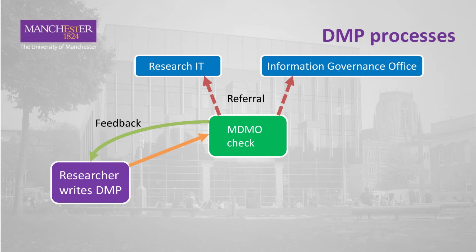So once we'd agreed the questions to be asked, we designed a process for sharing the information between our services with minimal input from the researchers. And this allows us to identify any significant issues, to provide researchers with advice on best practices, and to trigger follow-up support if it's needed. And we ensure that all researchers who create a plan are actually contacted so that they can all benefit from the process, even if it's just to confirm that they're doing the right things.